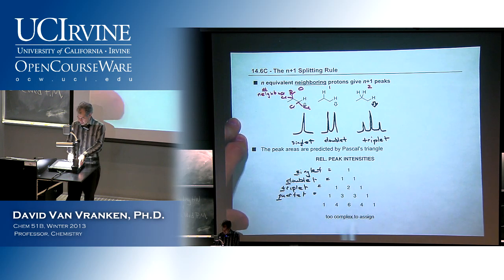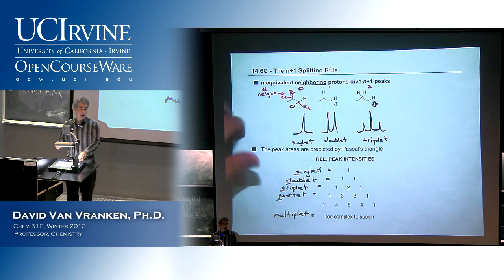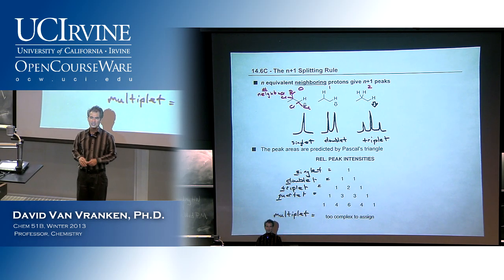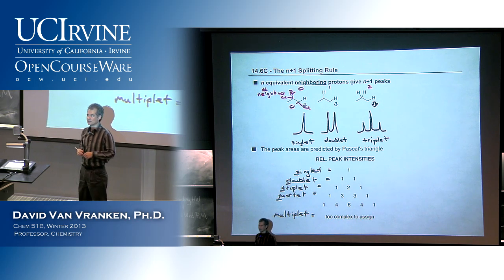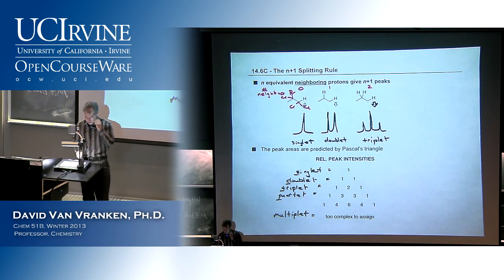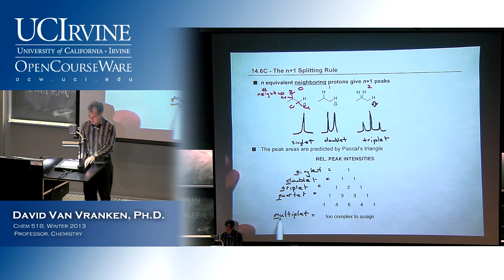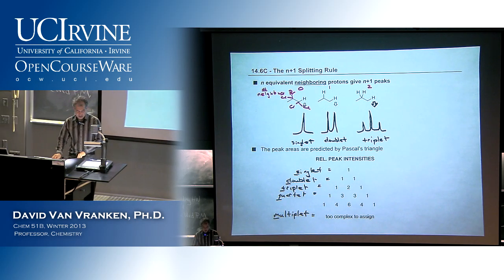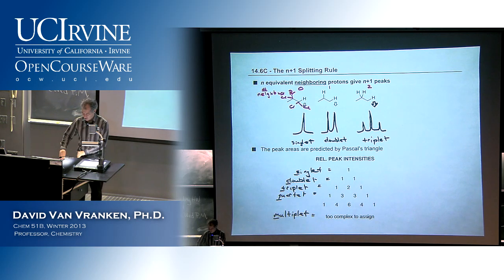So finally, you'll get to some scenarios where there's so much splitting and so much coupling going on that you simply can't interpret it. And that's very common. Quite often, we simply throw up our hands and say, that's a multiplet. I don't know how many peaks are in there. I can't even see between the peaks. They're so crowded. And we symbolize that with an M. And that means I've given up trying to assign how many peaks are actually in that little forest of peaks there.